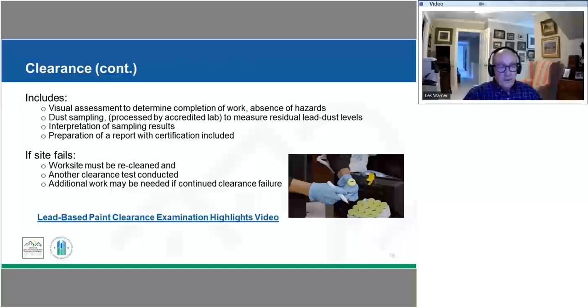The lab is then going to be testing those results, interpreting those sample results, and providing a report on that. If our report identifies that they have not brought those levels down to an acceptable level, then they're going to have to go back. Usually it's a matter of re-cleaning that area and then retesting. They'll need to keep doing that until they've brought the lead hazard down to an acceptable level. And again, we've got a video on this which I think is really helpful for folks in seeing that process actually completed.